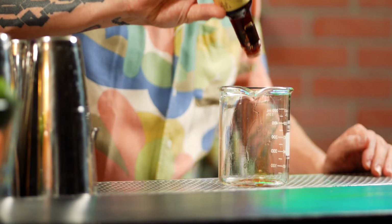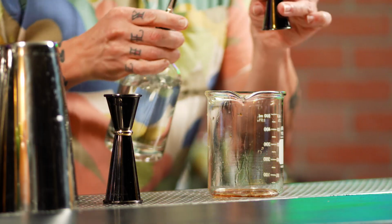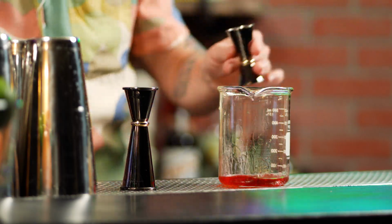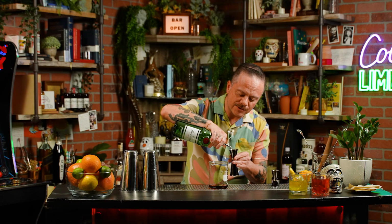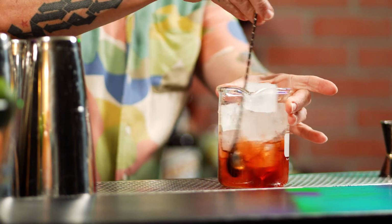Now, to make one, first we start out with 3 dashes of chocolate bitters, followed up with 1/4 ounce crème de cacao, 3/4 ounce of Campari, 3/4 ounce Punt e Mes, and finally 1 ounce of London Dry Gin. Now let's go ahead and add some ice and give it a stir.